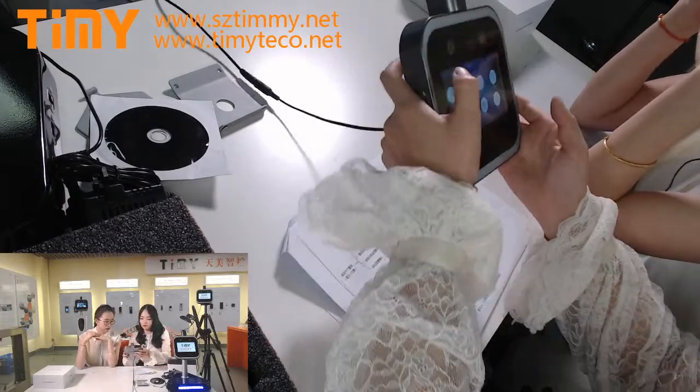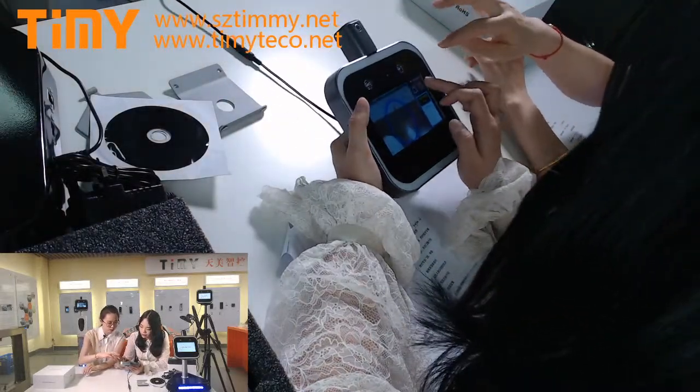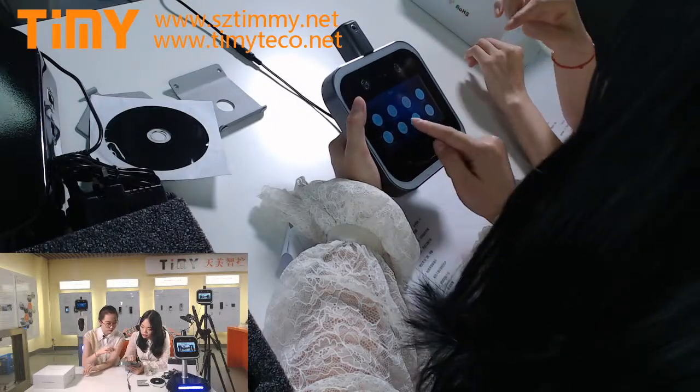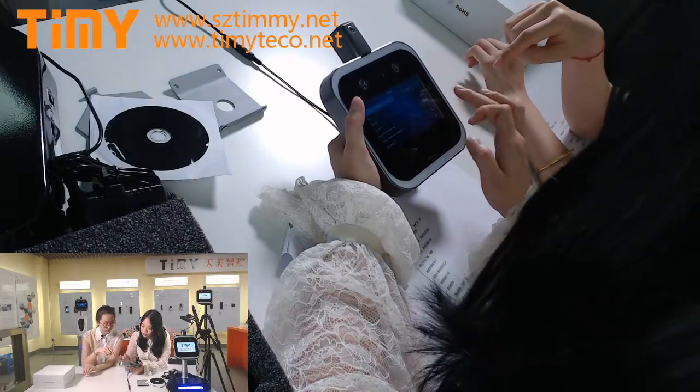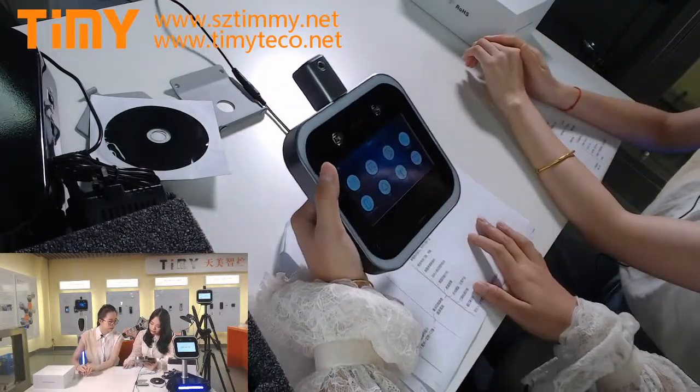So can we see what functions are in the menu? Yes. You see the user, schedule, report, system here. And this is all the settings about the temperature.